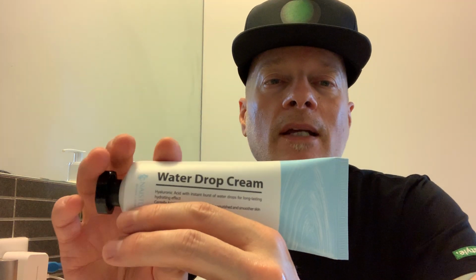Stem cell extracts from plants in a skincare product do not do anything to rebuild, restructure, or repair your skin. They have really, really good antioxidant benefits, however. So if you think of stem cells in skincare as antioxidant, you're good. If you're expecting them to do something else, they're not going to do anything else.